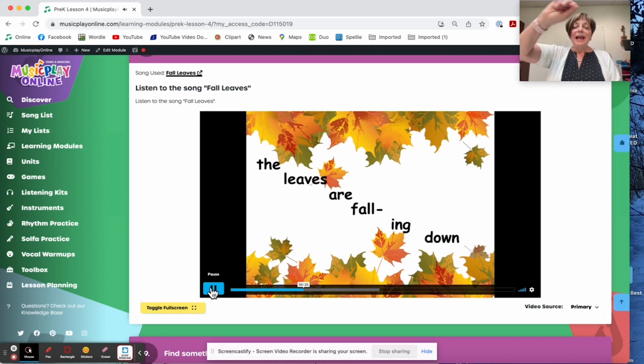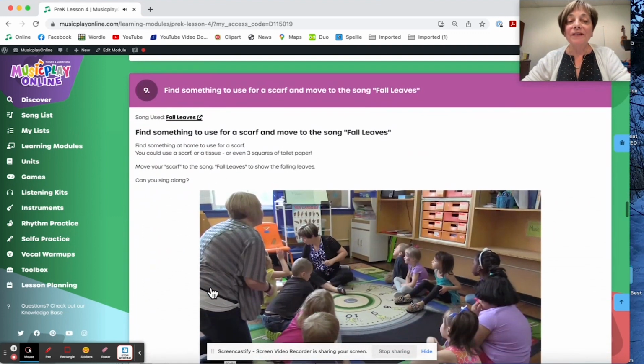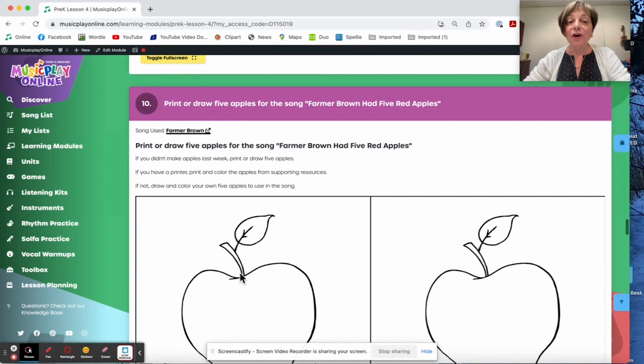The leaves are falling. And in this section of the song, I toss the scarves up and catch. Toss, catch. Kids love playing with scarves, and that's a favorite one. And there's a kids demo showing the kids doing it with scarves.